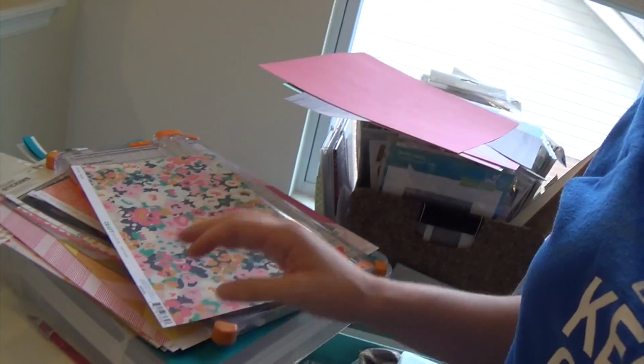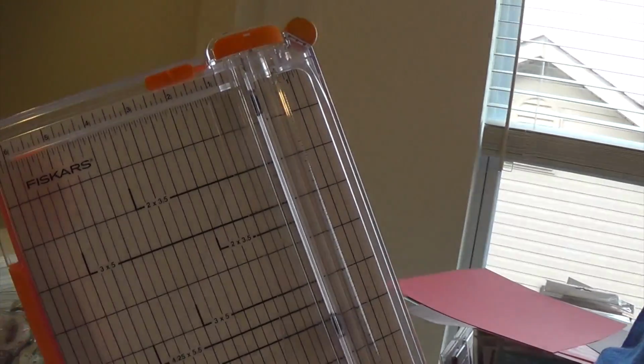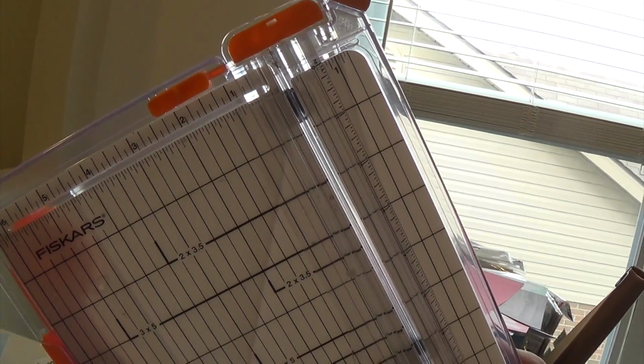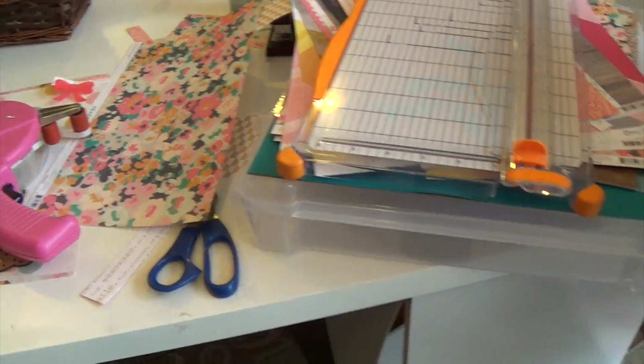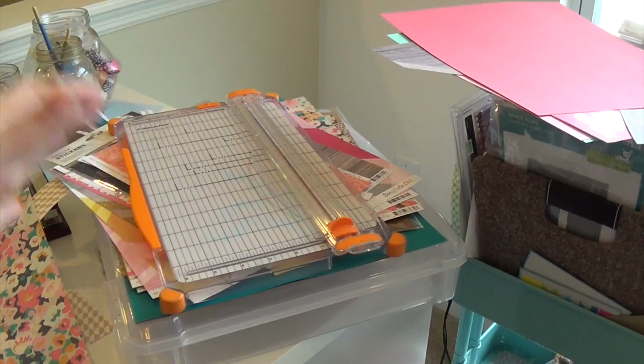The first thing that I could not live without would be my paper cutters, and I have two. The one that I keep here on my desk, excuse the mess, is just the Fiskars paper trimmer that you see all the time. I love this because it is quick and easy to use and convenient. Like I said, my room's a mess because I have a bunch of projects that I'm working on right now. That's the one that is my go-to.